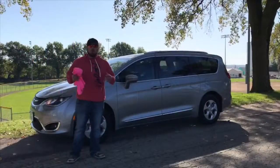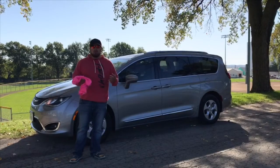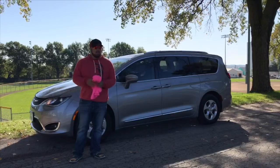Now that we went over the whole inside and outside of the Chrysler Pacifica, we'll take it for a little test drive, show you the inside, why we drive, and then I'll let you know how it accelerates, brakes, shifts, see how it runs.